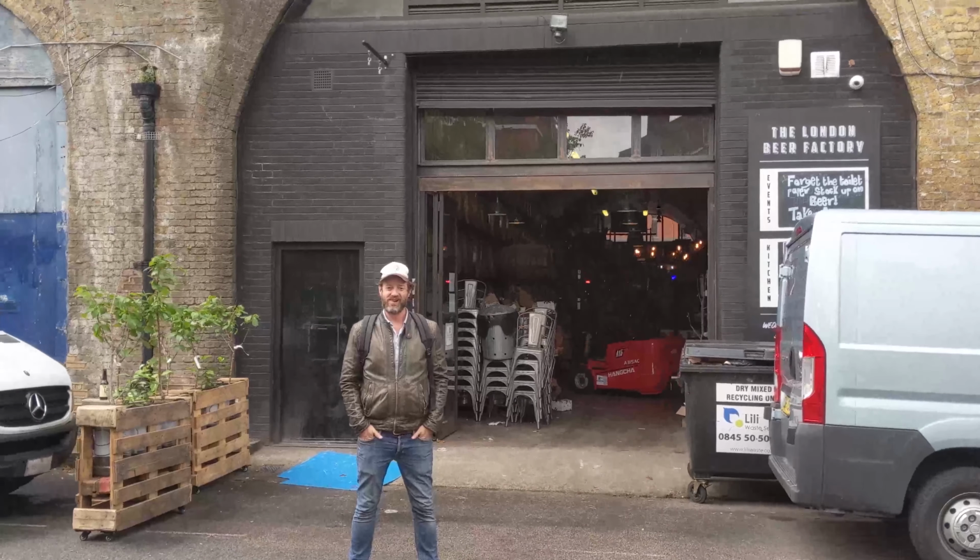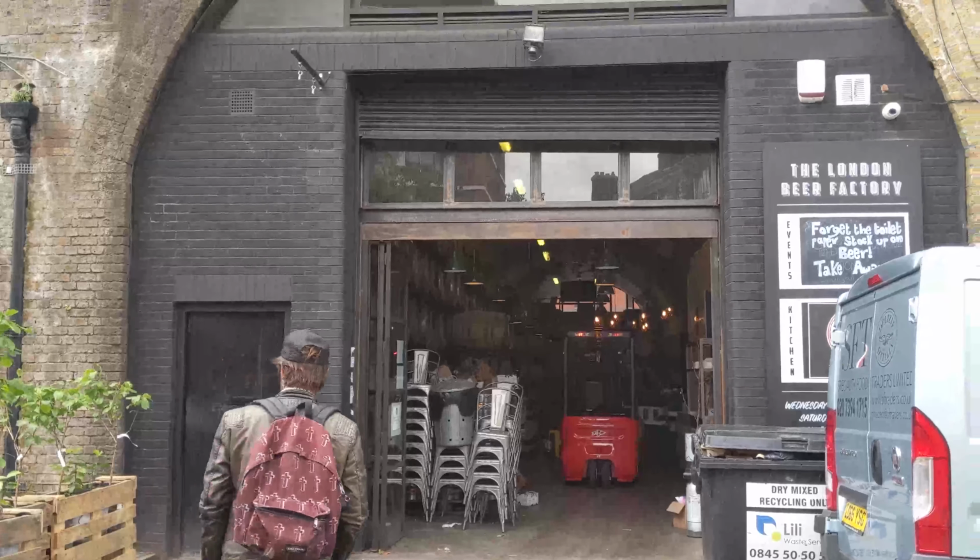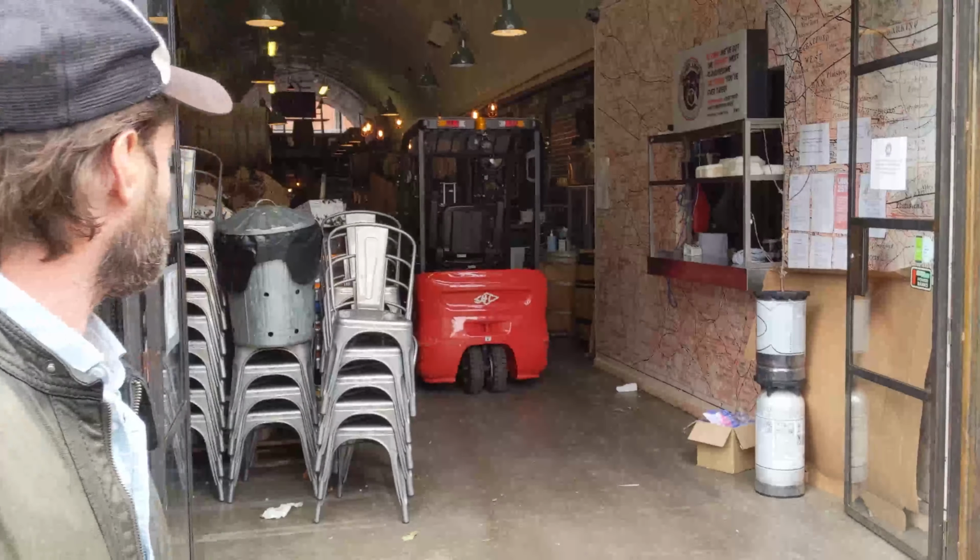Here we are, stop number 2. This is the Barrel Project, which is the tap room of the London Beer Factory. So yeah, the London Beer Factory is a brewery started by two brothers, Ed and Sim Cotton. This is their tap room, as I say, the Barrel Project.